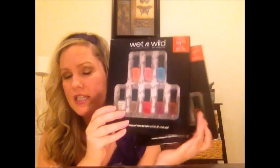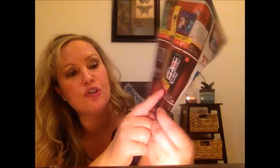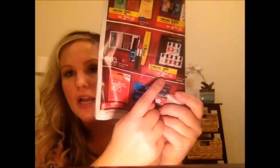Like I said, I got two of those. Right now at Rite Aid, they have those on sale, and here's the sale. I'm going to show you this ad here. They have these on sale for $2.99, but you get $2 back in Up & Up rewards. So basically those end up being 99 cents, because tomorrow, if you go to Walgreens after 6 a.m., you can actually use your Up & Up rewards.